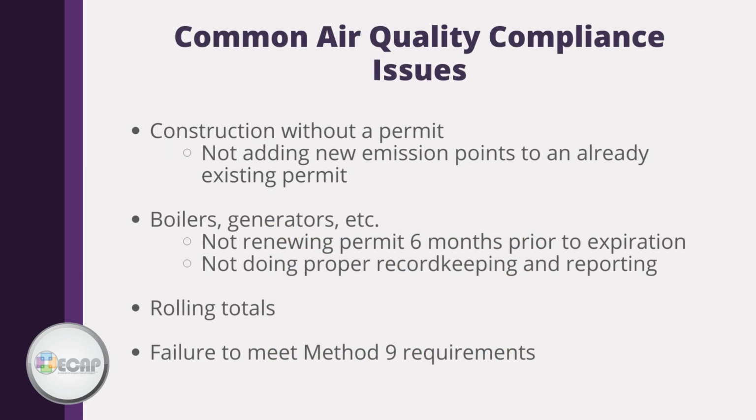Now we are going to look at some of the common issues, both during the permitting process and in meeting the requirements of permits, that can result in a notice of violation. Not adding new emission points to an already existing permit. When new processes or equipment are added, the permit must be modified to reflect the additions. Not performing permit-required record keeping, and failure to renew the permit at least 6 months prior to expiration. Failure to record 12-month rolling totals or meet Method 9 requirements for quantitative opacity readings.